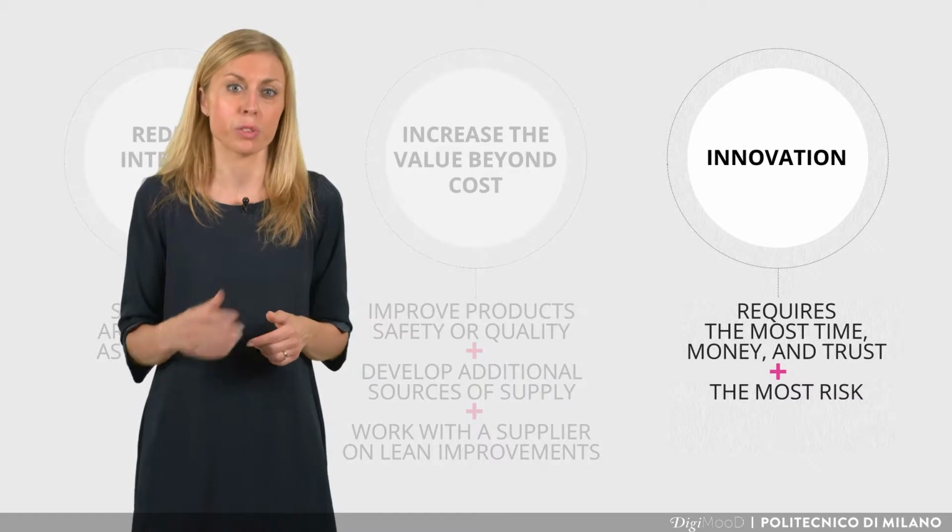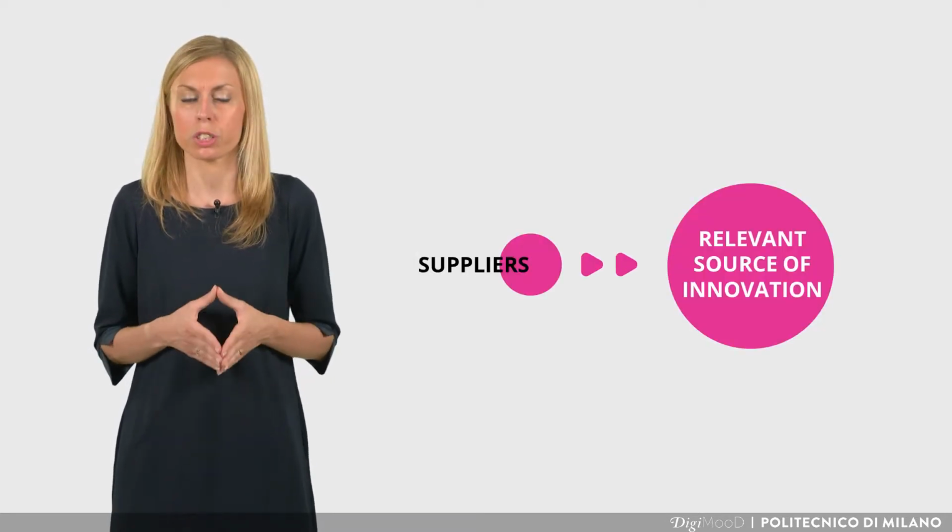trust than ever before. In this lecture, we will mainly focus on this last point, when suppliers become a real source of innovation. The growing impact of purchasing for the company obliges firms to understand whether also suppliers could be an incredibly relevant source of innovation.